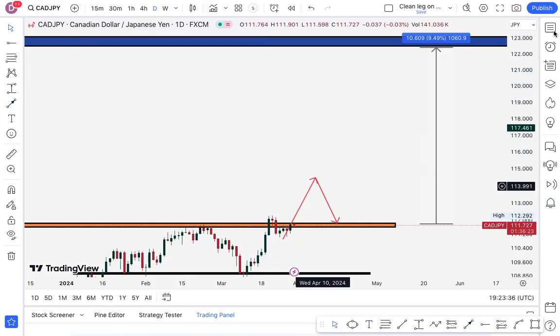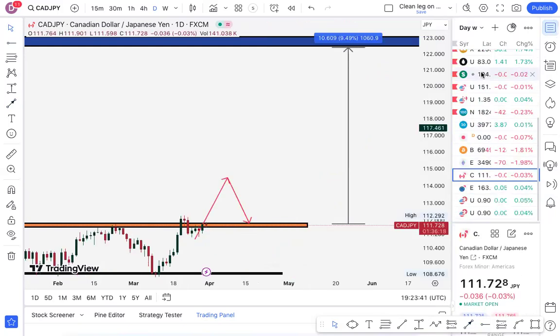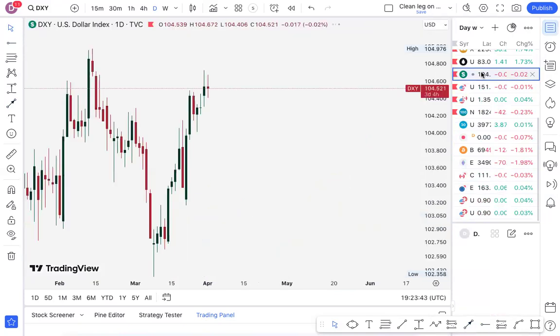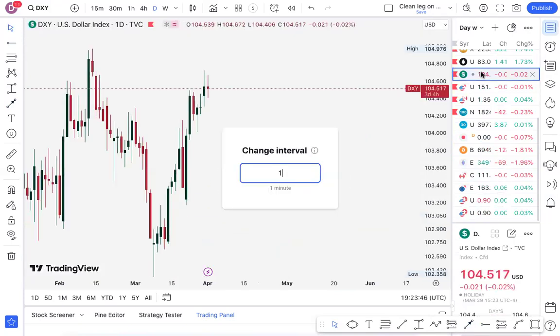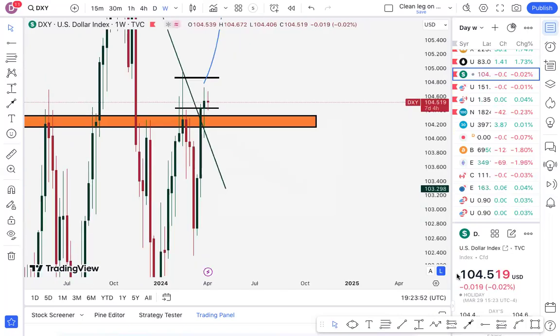So now it's time for us to talk about the chief of all pairs, the dollar index. Now, if you're new to trading and you're wondering what the DXY is, the DXY is basically a basket of every other currency versus the US dollar. All right, so that's why it's called the dollar index.